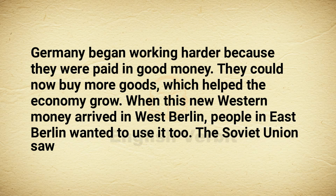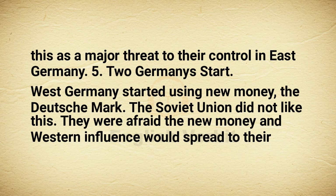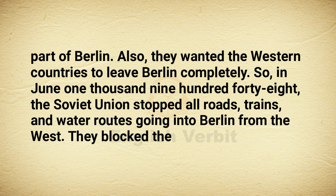When this new Western money arrived in West Berlin, people in East Berlin wanted to use it too. The Soviet Union saw this as a major threat to their control in East Germany. Two Germanys start. West Germany started using new money, the Deutschmark. The Soviet Union did not like this. They were afraid the new money and Western influence would spread to their part of Berlin. Also, they wanted the Western countries to leave Berlin completely.